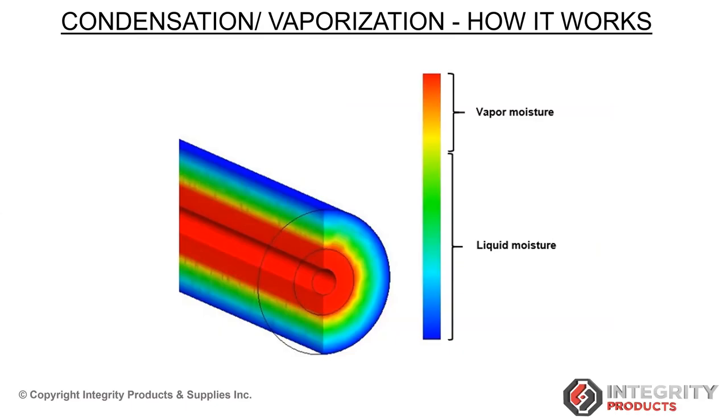So this is a typical thermograph and how the moisture behaves in the system in terms of the condensation or in terms of the evaporation. So I will just explain this nice looking thermograph. The red spot is showing the high temperature zone. This is the hottest zone within the insulated system. Any moisture that was on the surface of the pipe, because of the high temperature, it will evaporate.